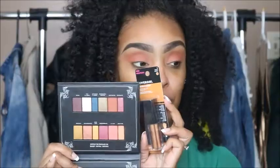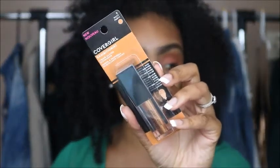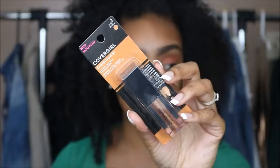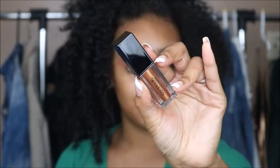I'm trying to see which shade will go nicely with this Guilty Party eyeshadow. I'm going to go ahead and open it actually so I can swatch it and figure out which color in the palette will go best with it. This is what it looks like right here. It looks like a really pretty coppery type of glitter eyeshadow, and I've heard really good things about these.